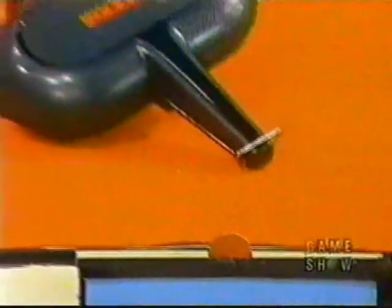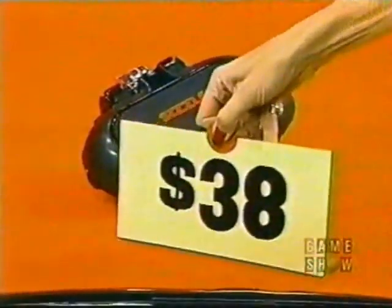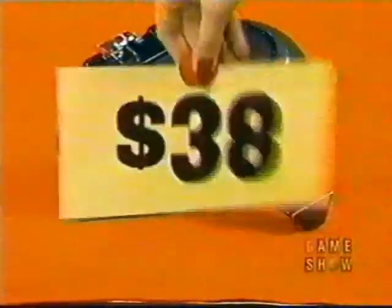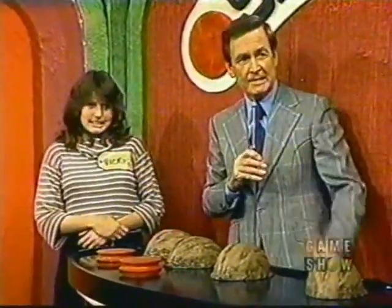Toastmaster Sizzler, only totally immersible twin hamburger cooker. Cooks burgers in a minute, just flip the grid and it's a grill from Toastmaster. What's the wrong price here? $38. Is the right price higher or lower? Lower. Show us. You're right again. You've won another chip and you've won that prize. And Johnny, let's forge ahead.